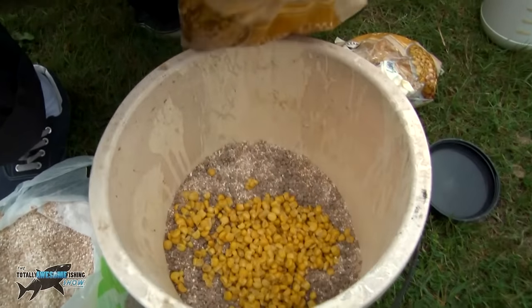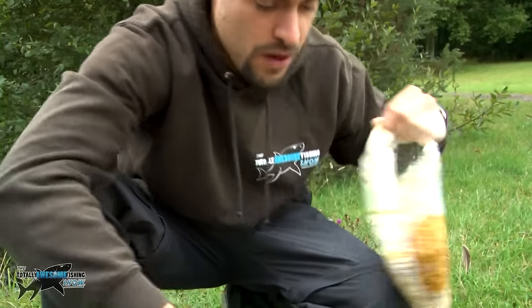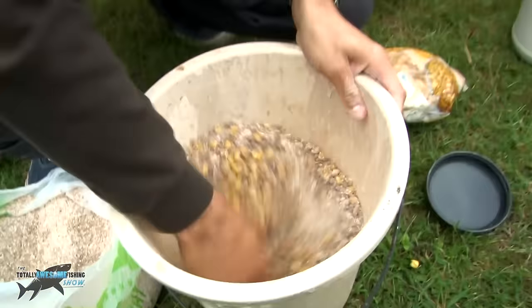It's part of the fun in fishing, just making a concoction of bait. You don't really know whether it works, but we know this has worked because we've done it before. So mix that all together like that.